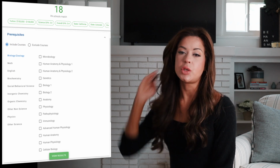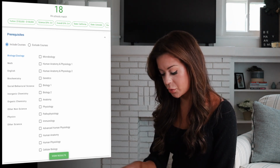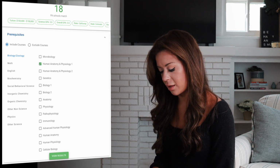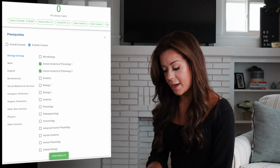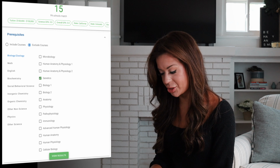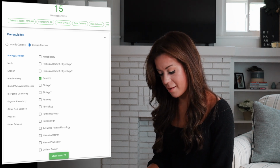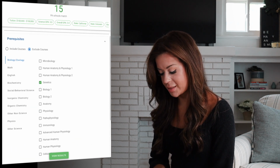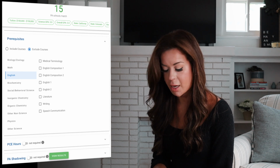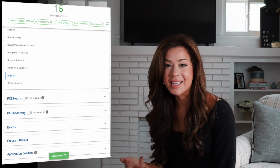For prerequisites, you can have both included courses and excluded courses. If you want a school that includes a specific course like anatomy and physio 1 and 2, you can click that. Say you want a school that excludes genetics because you didn't take it, then you can just click genetics, and then it'll have 15 schools that match with you there. So I'm going to leave that. But you have a whole list of different courses here.